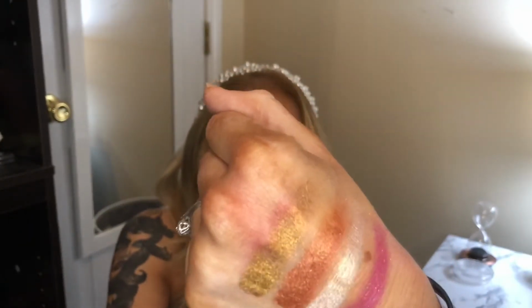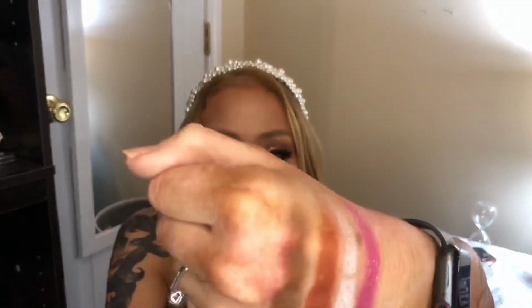I'm just kind of building the swatches up a little bit. They did swatch really nice though, even with that first swatch, but I just want to build it up just a tad so you guys can see. So those are super pretty, very metallic and foiled. And I'm sure that they could probably be even better applied with a wet brush or even with some kind of glitter glue underneath, but I'm very impressed with this palette. I cannot wait to put it all over my eyes. So I am super stoked.